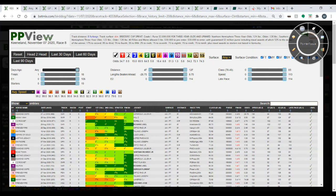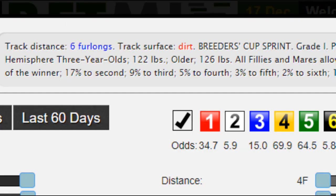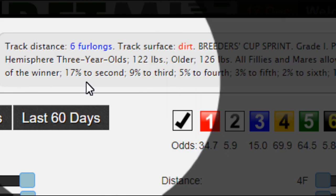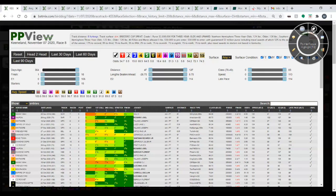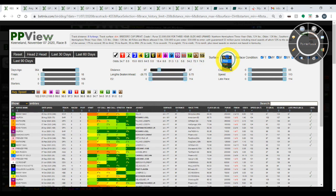Here's how I like to use PP View and how I used it to find Whitmore. First things first, we want to talk about horses that are running within the last calendar year. And then we also want to look at the conditions for today's race. So 6 furlongs on dirt.